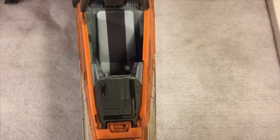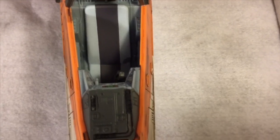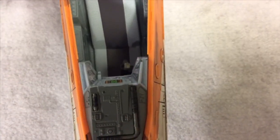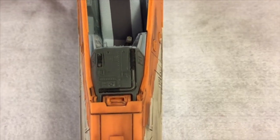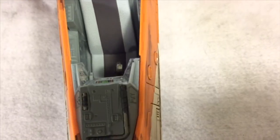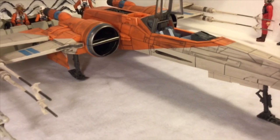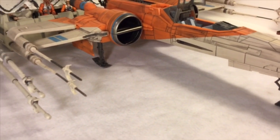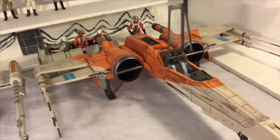So getting you guys a better look on the inside of the cockpit, guys, you can see the interior there. You also see his stick. Get a look at the instrument panel there. So there is a lot of detail on the inside, guys. That is really, really cool stuff. Very, very nice detail on the inside. And going around the side, you have some really nice weathering there. That is really, really cool. Very, very nice looking vehicle, guys.